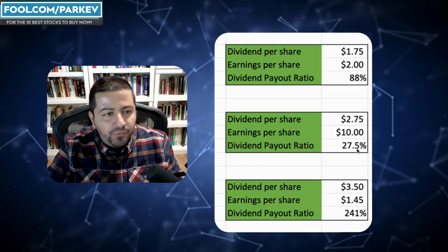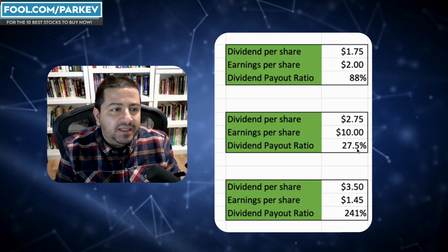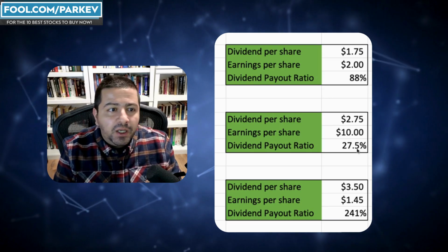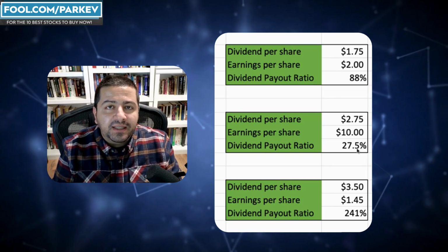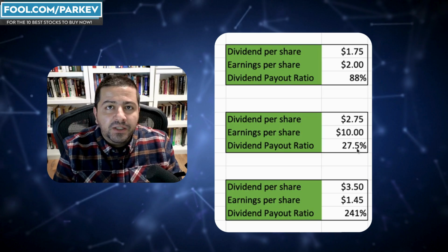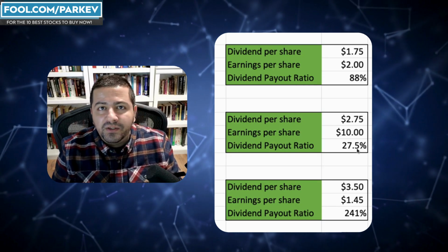27.5%. For passive income investors, what this means is that the dividend is not only sustainable because even a drop in earnings per share of 50% would still mean that the dividend per share is below the earnings per share. But it also suggests that there is room for this company to increase the dividend payment. So investing in this company brings with it the probability that the dividend per share will rise over the next several years.